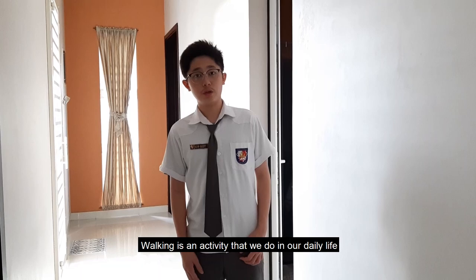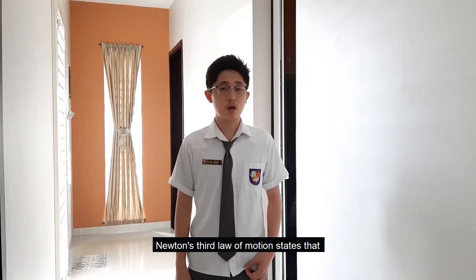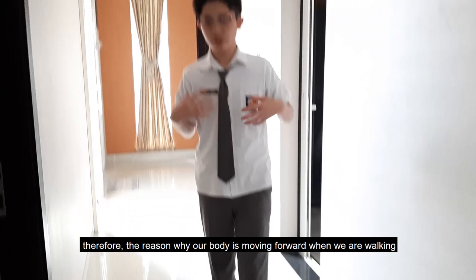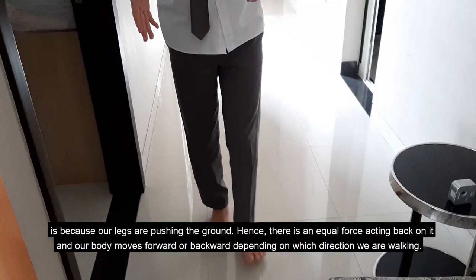So, the second example I chose is about walking. Walking is an activity that we do in our daily life, and as you can see, I was doing it before. Walking is an application of physics which is related to Newton's third law of motion. Newton's third law of motion states that any time a force acts on an object to another, there is an equal force acting back on the original object. Therefore, the reason why our body is moving forward when we are walking is because our legs are pushing the ground. Hence, there is an equal force acting back on it, and our body moves forward or backward depending on which direction we are walking.